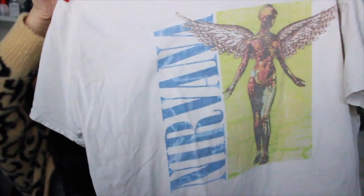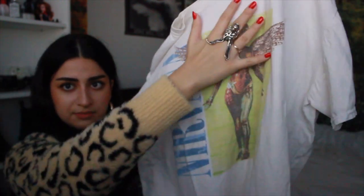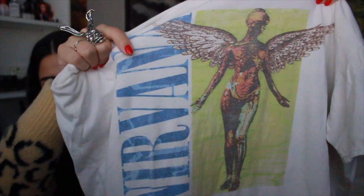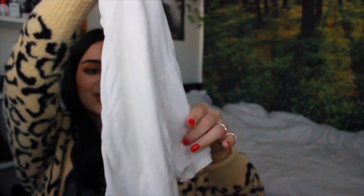So next is this mashup tee. I don't really know where this is from originally, but it's got the In Utero album on one side, and then it's got the Nevermind watery logo on the other. Nothing on the back. Oversized, comfortable, very well broken in, as you can tell. It just lays like nothing, which is wonderful. So this one I definitely want to DIY because it's just so stiff, and I think it would be an excellent candidate to just rough up and get comfortable.